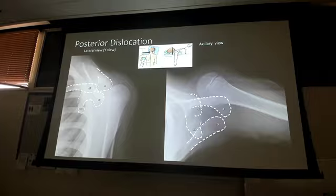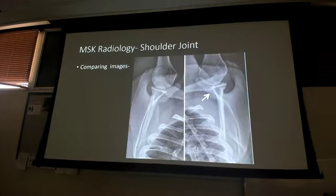Here is one with the axillary view and the lateral wide view together to marry that acromion. Right? Posterior dislocation. Past the acromion, past the acromion. Here's one on the axillary wide view.